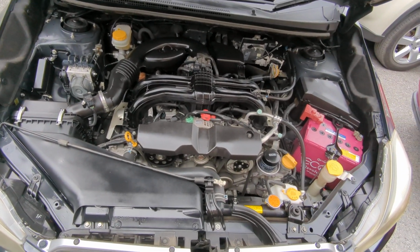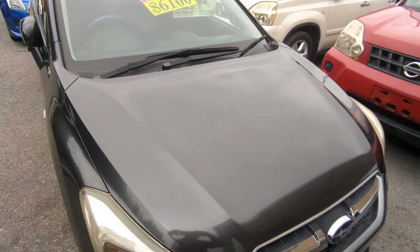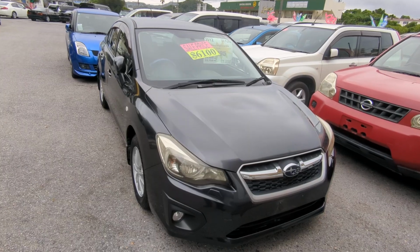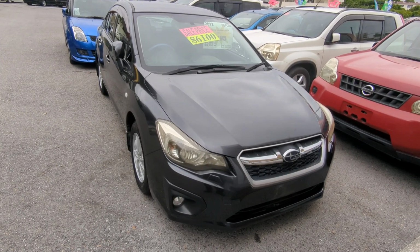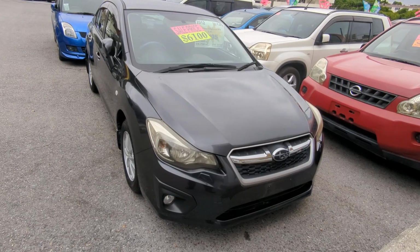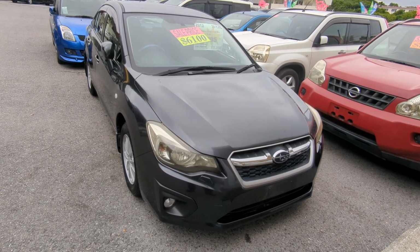All right, there you have it. 1.6 liter boxer engine, nice and clean. So there you go, 2012 Subaru Impreza G4 model. It's got 64,000 kilometers on it. Again, approaching 40,000 miles. Sorry. Military price is on 6,100. With additional military discount, we'll get it down to 5,900.